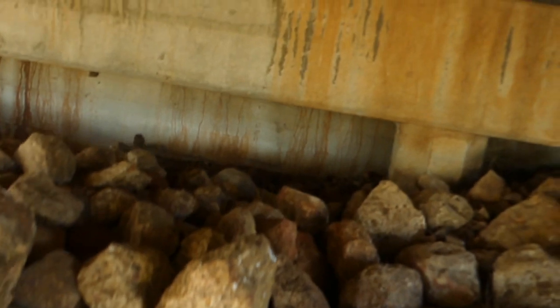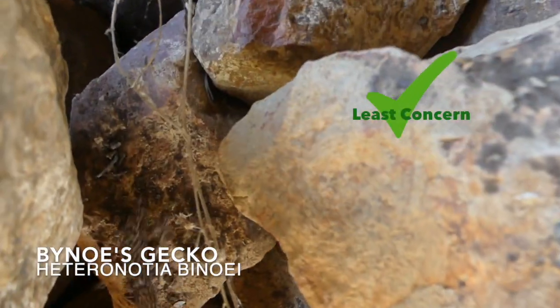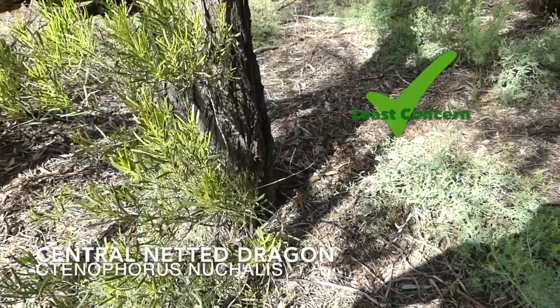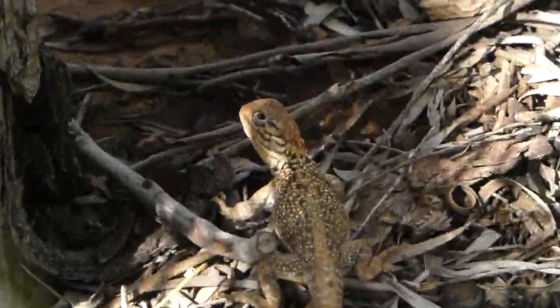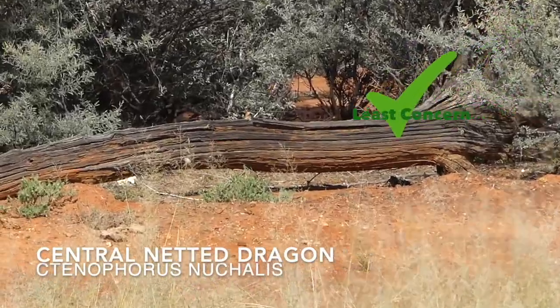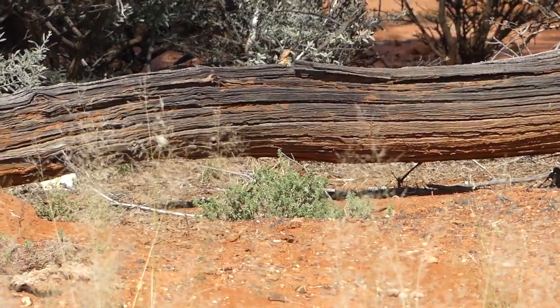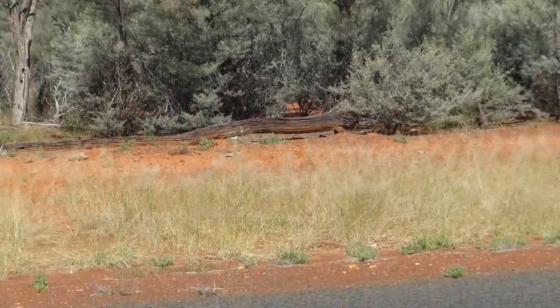I don't see any takers, there's not many nooks or crannies. Little Binoe's gecko, oops, there he goes. Well, he's gone. We'll get more footage of another one, I'm sure. First little netty. There he is. Got some ants on you, dude. Oh, there he goes. Starting to see little netties everywhere now. Drove past heaps, let's see how close this one will let me get. My guess is not very.